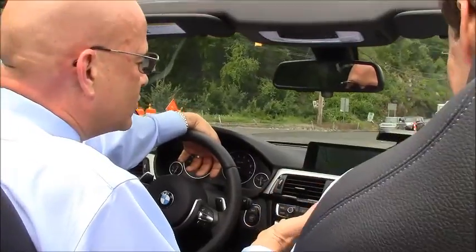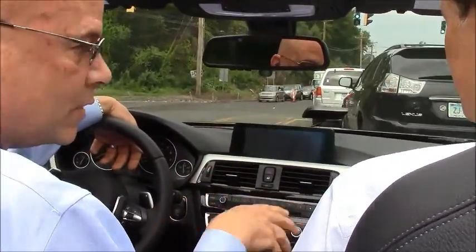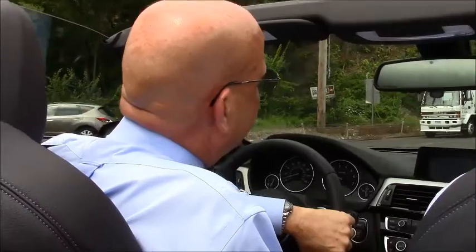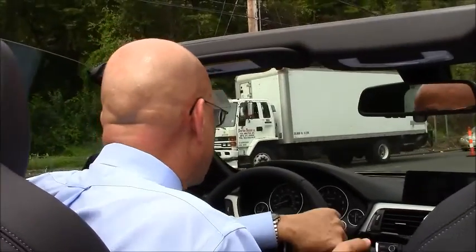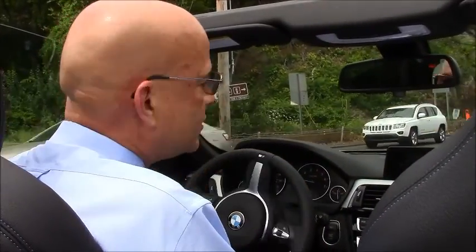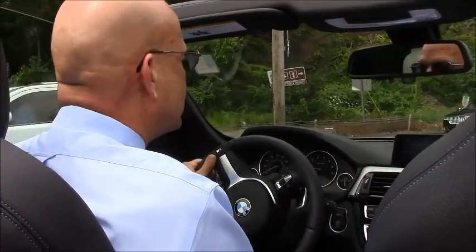And now that I have guidance underway, I can just use the voice command to see how it intends to take me. So I'm going to press my voice button. Route information. Use the controller to proceed. Okay. So I can go ahead and take a look at the route it intends to take me. And I've got alternative routes if I don't want to go that way.